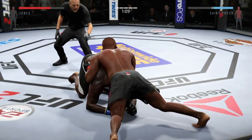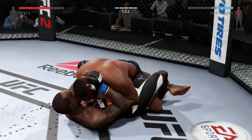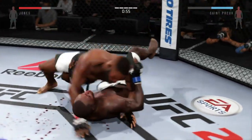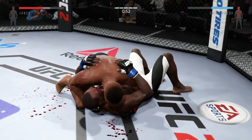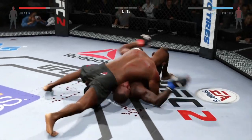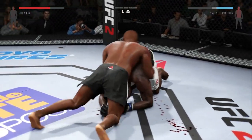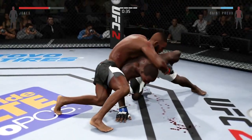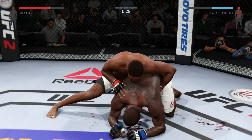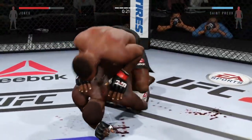Joe, I think we can describe this in four words. Fight of the night. No question, Mike. This is an all-out war. These guys are leaving it all in the cage. Very good job of timing these shots here. His right eye is swelling really bad. Joe, good kick to the body by Saint Preux. Both men landing in that exchange. Saint Preux with a good leg kick. Missed that shot. Nice inside leg kick by Jones.